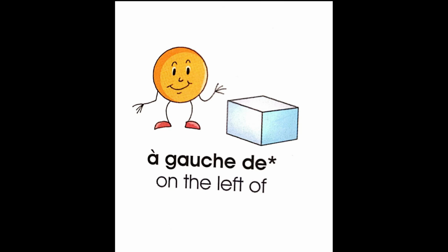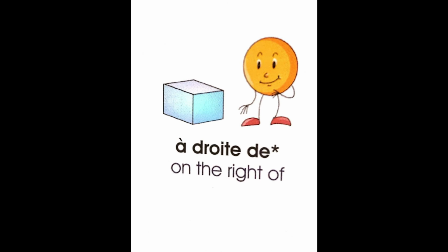And now next is à droite de. This is actually opposite of à gauche de. À gauche de is what? Left of, and à droite de, that is right side, means on the right of. À droite de, on the right of. Droite is actually right. And sometimes when we say this is my right, means आपका हक है, right, that is also droit. Okay, that is droit. And this is droite. À droite de means on the right of.